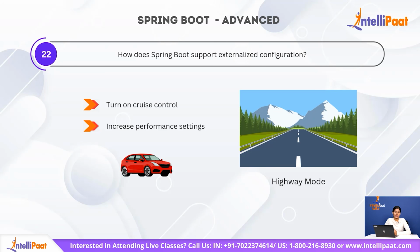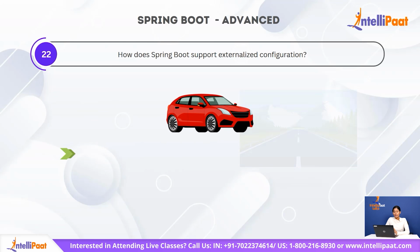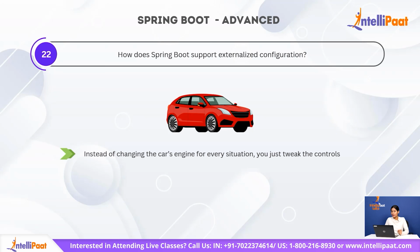There won't be a lot of traffic if you're going in a rural area. So again, if your car was a normal car, you're not changing it into an SUV just because your landscape changed, right? You're changing the preferences of your car to adjust to different scenarios. That is how externalized configuration works in Spring Boot as well. Instead of changing the car's engine for every situation, you just tweak the controls.